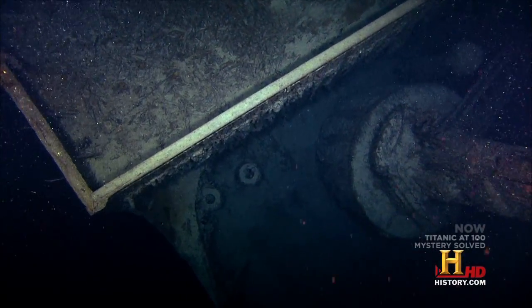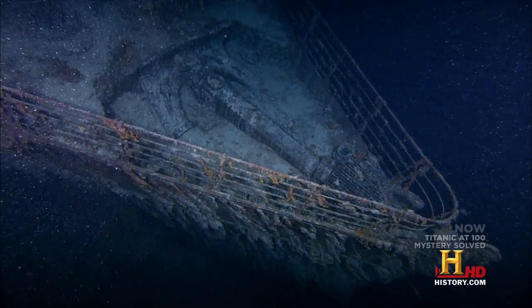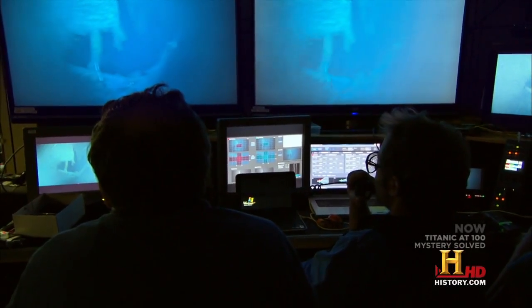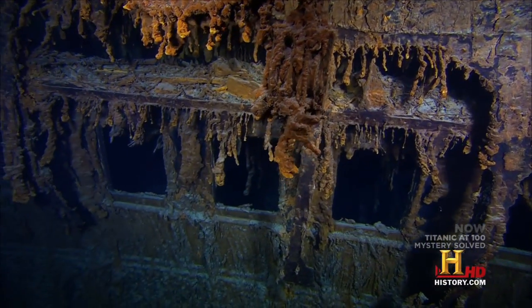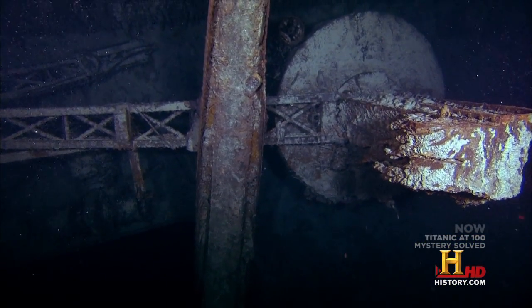On this first dive, they'll image the bow section. It's familiar territory, but breathtaking nevertheless. I mean, to sit in the room and see on these huge monitors live shots of Titanic, it's incredible. The first images coming up are staggering. There you are in the bottom of the ocean, transported to the seafloor. It's mind-boggling. Even the veterans that have been to Titanic numerous times are slack-jawed.